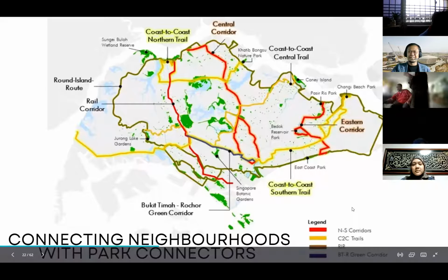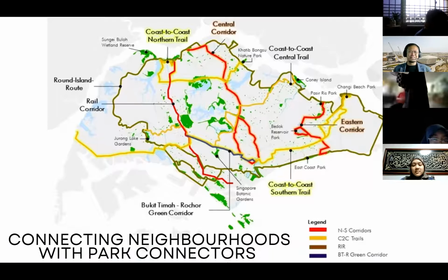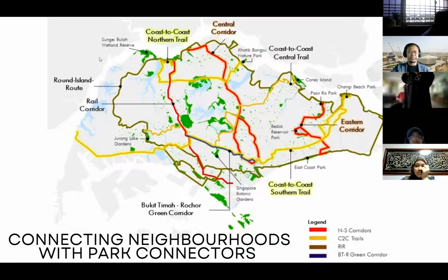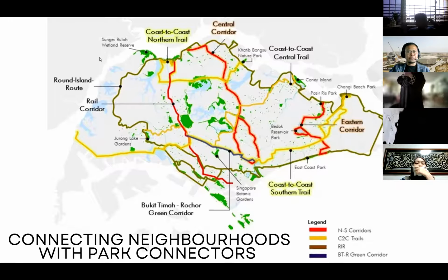I'm sure with the current situation, you've seen on your social media people cycling all around the island, along the green corridor, the rail corridor. All this you're familiar with, right? People cycling here, running here and there. That's because of NParks, which is the authority in charge of parks and greenery, together with URA, the Urban Redevelopment Authority, which is the authority in charge of building.